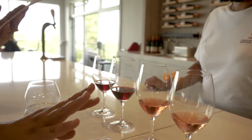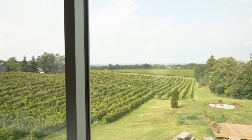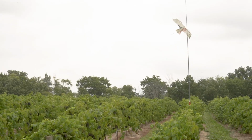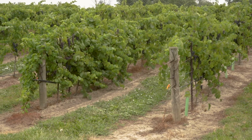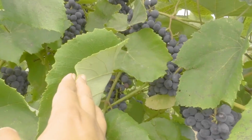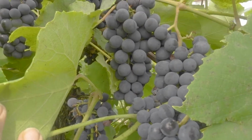The experience of tasting wine and talking about wine at Locust Lane was so inclusive and accessible. There was nothing pretentious about it at all, which I think is a common misconception, especially among those like us who are somewhat uninitiated when it comes to wine tasting and talking about wine.